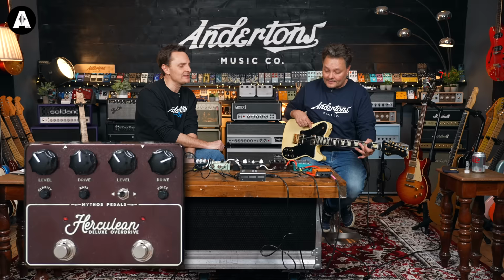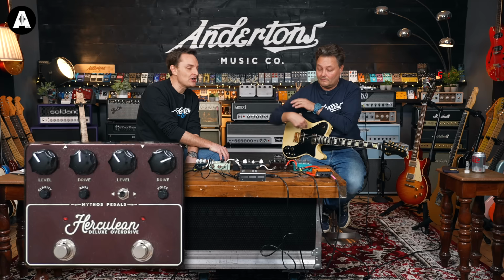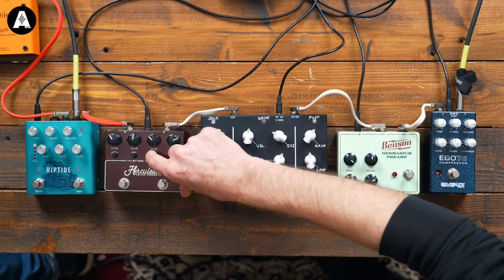So the Herculean Deluxe is a sort of two-in-one pedal. We have the Herculean side of things, this D-style amp overdrive vibe. And the other side is a drive circuit from his Runestone pedal, which is sort of Bluesbreaker-y. You can elect to change the order of the effects if you want to. There are some dip switches inside that allow you to change the clipping style of each side of the pedal. We're not going to mess around with those. We're going to leave them on the default, and show you what they sound like on the suggested settings.